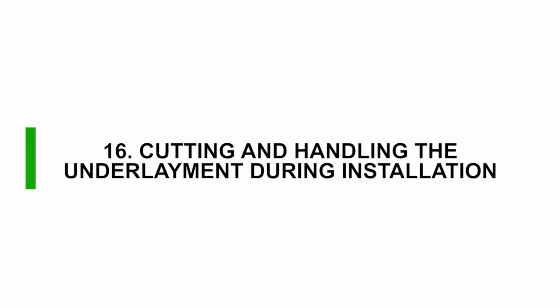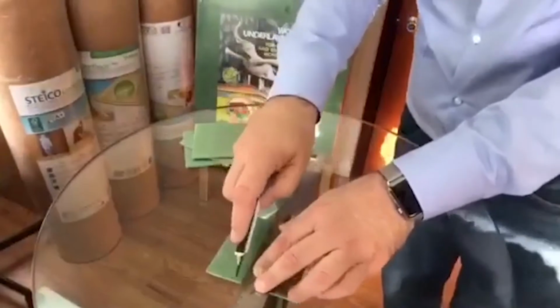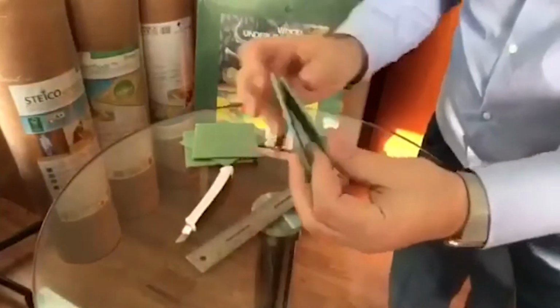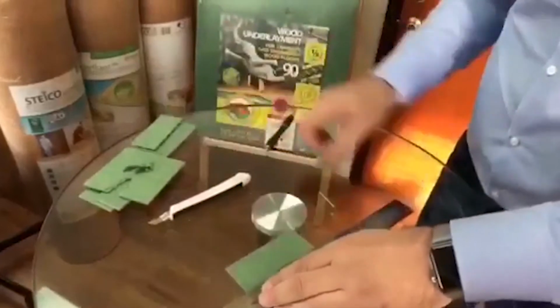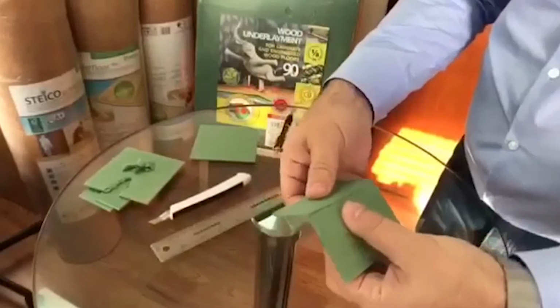Cutting and handling the underlayment during installation. Please note how easily the underlayment boards can be cut. You can cut out any size or shape of the board using any sharp object available underhand. Any sharp household object: a construction knife, nails, screws, a ball pen, a pencil, a metal ruler, etc.